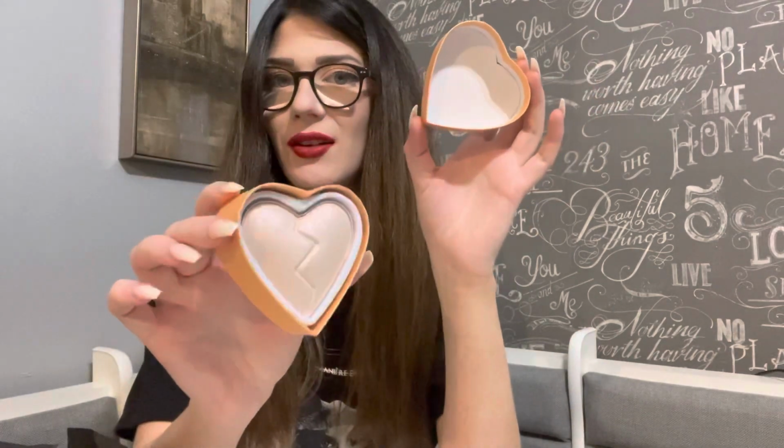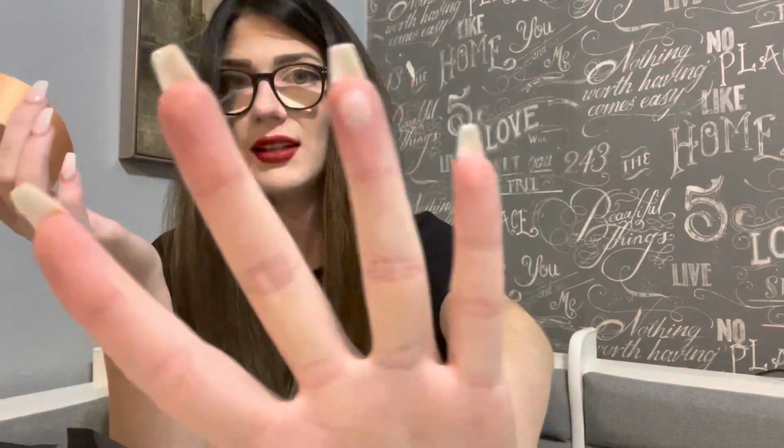As we were on the topic, the next thing we've got is the Heartbreakers I Love Revolution highlighter. This is the packaging. Little cardboard box. Take the lid off. Oh, it's cute. You can see that there. It's very pigmented. Can't beat a nice highlighter.